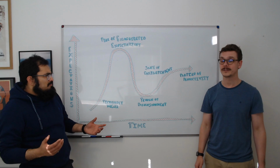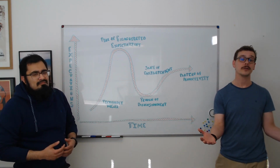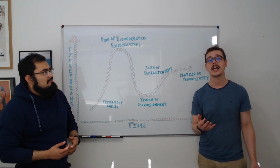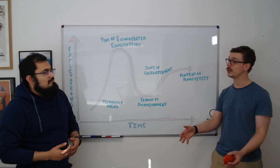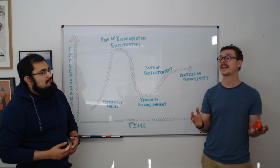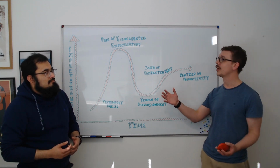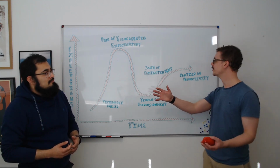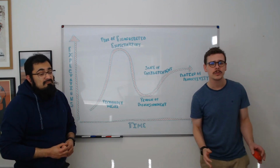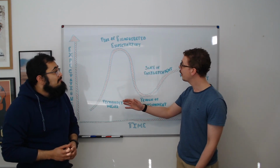So what's the point of the hype cycle? So how might this be useful? It's a useful way, I think, to conceptualise how technologies go through the journey from discovery through to becoming mainstream. It helps us recognise that expectations and hype don't always mean that something will ultimately deliver.